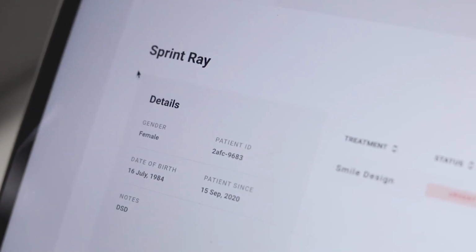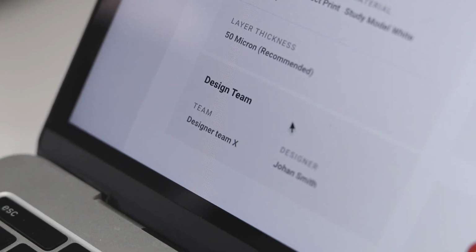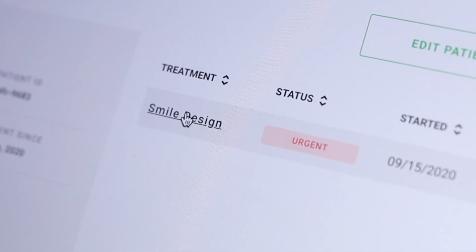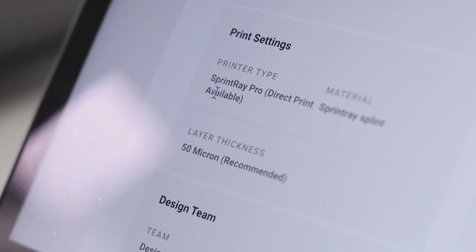So what Dashboard really is, it's just an online portal that's cloud-based that allows you to export your files directly from your scanner straight to SprintRay, where their team of designers will fabricate those files for you to print, whether it's a splint design, smile design, surgical guide, whatever it may be. They provide you a file, so that way you can either print directly from the portal, or you can input into whatever printing software you have and you can print from there. It's like an all-in-one stop shop.